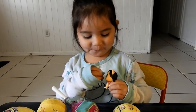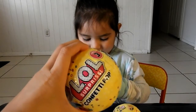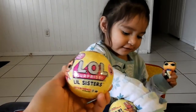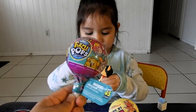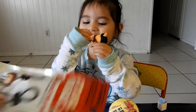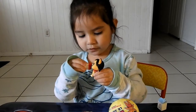Okay, so today we have more unwrapping to do, and then we have the more LOL confettis, which are her favorite, and then we have the LOL surprise little sister, and we got two of these, and then we got one cool lollipop. It's a Pikmi Pops, and then we have a little surprise for her backpack. We've got another keychain for her, so where she puts all her toys in.